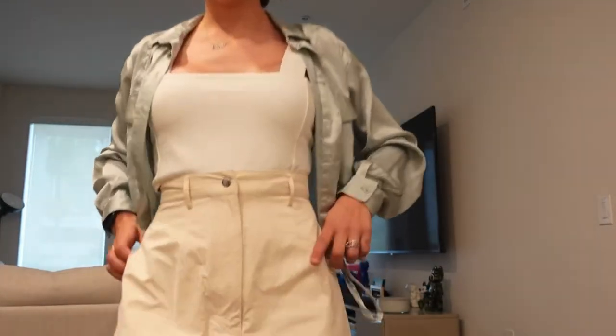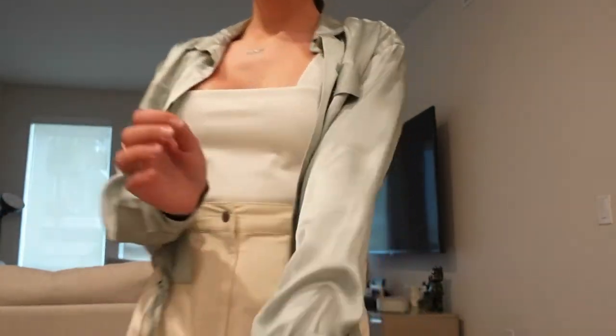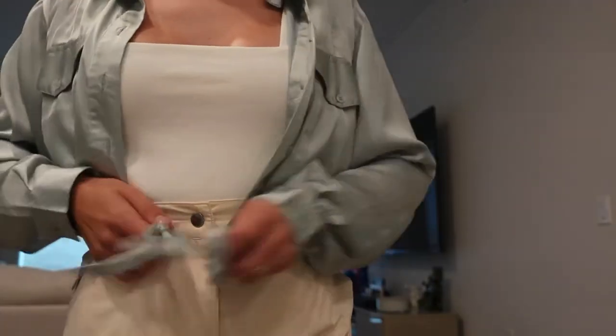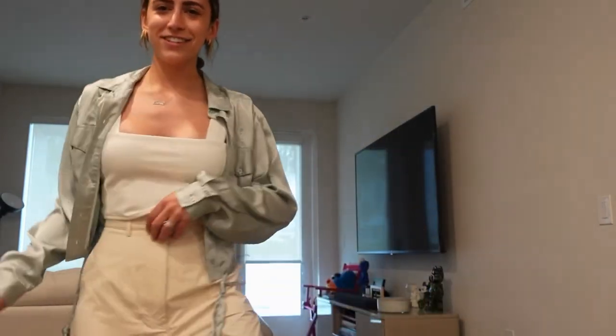Last and final look. I just have it paired with these cream cargo pants and a nice silk blue crop jacket. And you can always tighten this, which I love. But yeah, just so fun and cute.